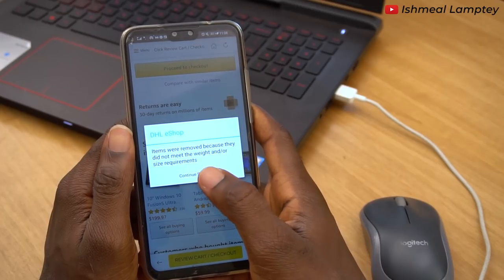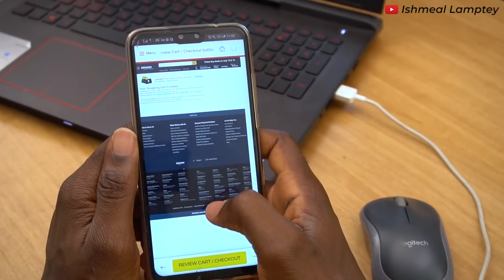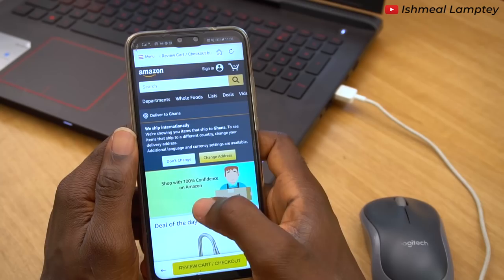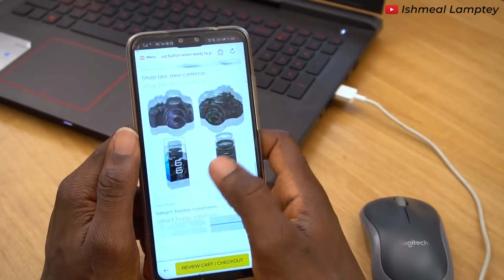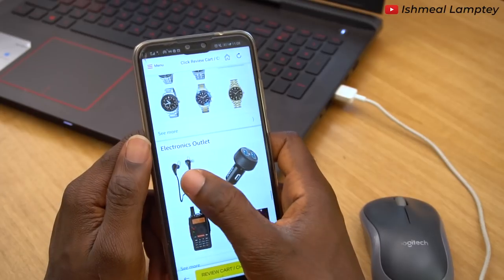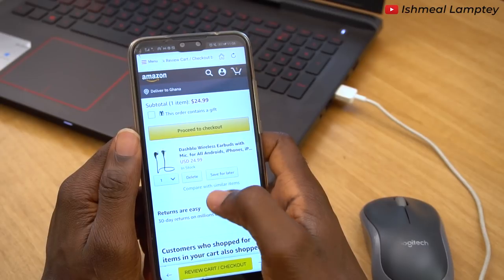So okay, it says the item was removed because of the weight, so let me just remove that and then add something lighter than that. So let me just come back, hit on continue shopping. Then let's say maybe I think there's some earbuds in here. Let me just go ahead and add those. So let me just go ahead and add this, and then add it to the cart. Okay, so that's just about it.